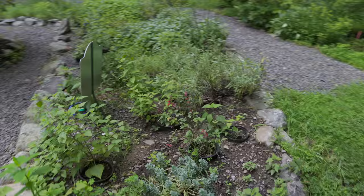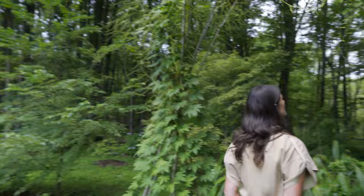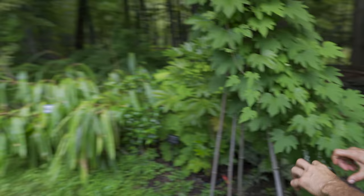So okay. That's wild Japanese yam. It's Dioscorea septemloba. And it produces these beautiful, tiny, delicate flowers and then these seed pods. And this is ground up and used in Japanese cooking. Does this provide a tuber? Huge, long tuber. It becomes like the size of a human leg, gigantic, huge. And I was also looking at this.